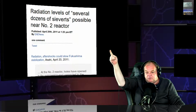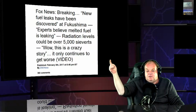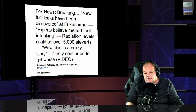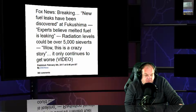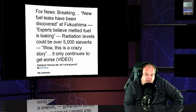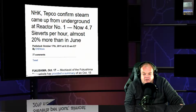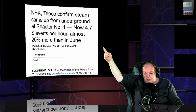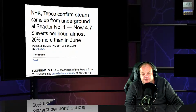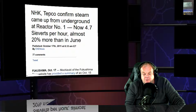Radiation levels of several dozens of sieverts possible near the reactor 2. The radiation levels of over 5,000 sieverts. So that's because it's leaked out of the building, so that one spot there was 5,000 sieverts. Imagine what it's actually going to be if it stayed in the containment, which we know it didn't, by the way. Okay, so steam coming out of the ground is 4.7 sieverts, but the lid is only 1.2 sieverts. Steam coming out of the ground in one spot is 20% more than it was in June.